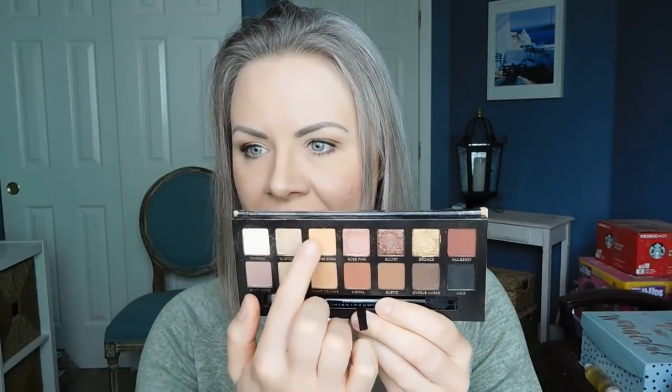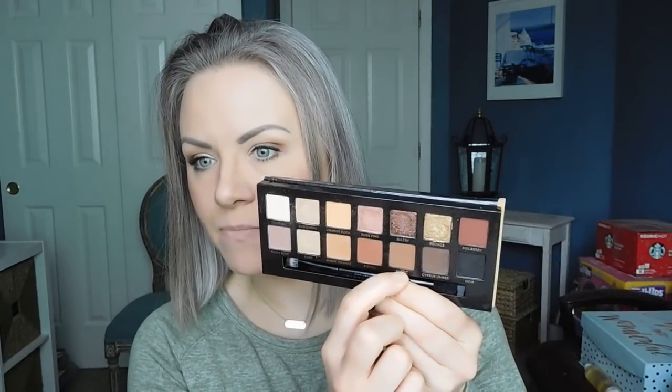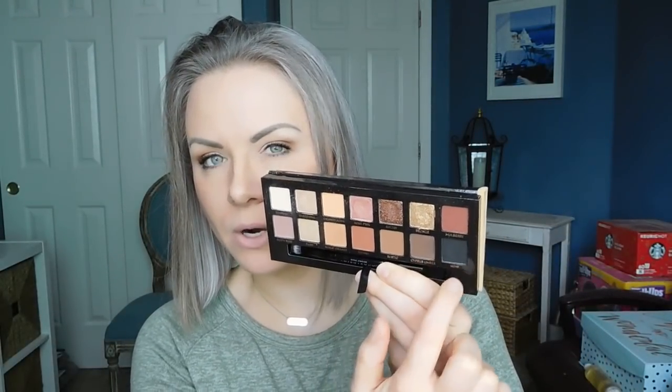Today I did a look that is much warmer than what I normally go for, and I used a lot of these orangey shades here. In fact, on my eyes today I'm wearing burnt orange, orange soda, I'm wearing a little bit of the rustic, and then I have a mix of Cypress Umber and Noir to line my lash line. And I really like the way that this looks. I don't normally go for a warm look like this, but this palette makes it really easy.